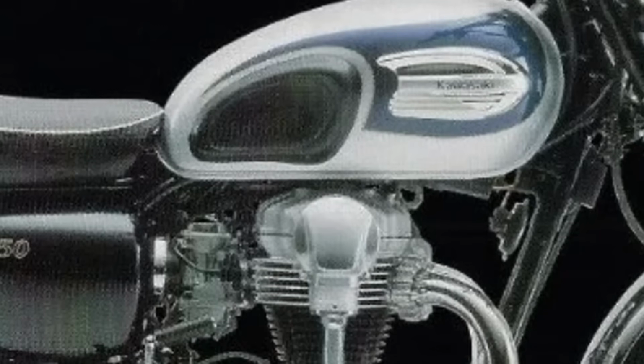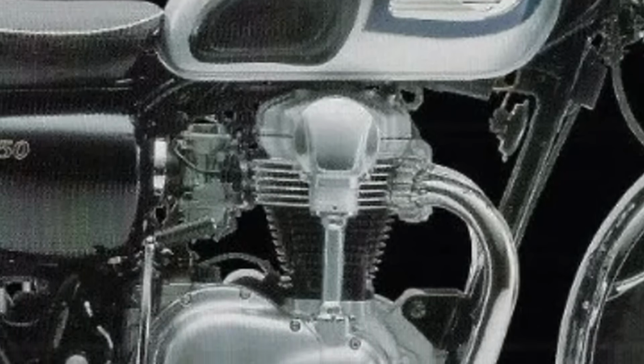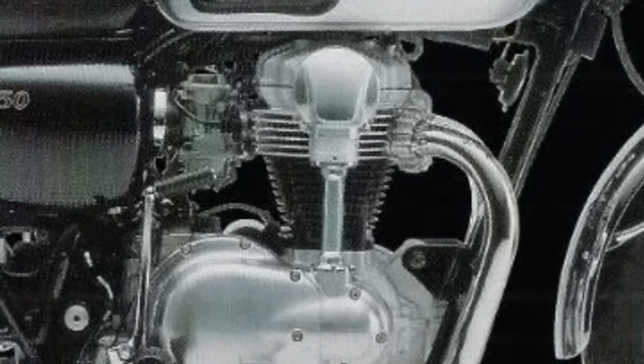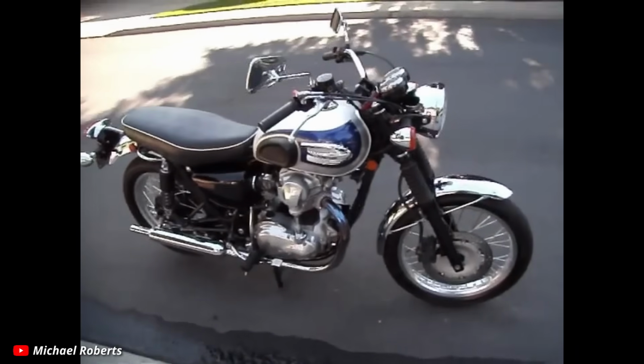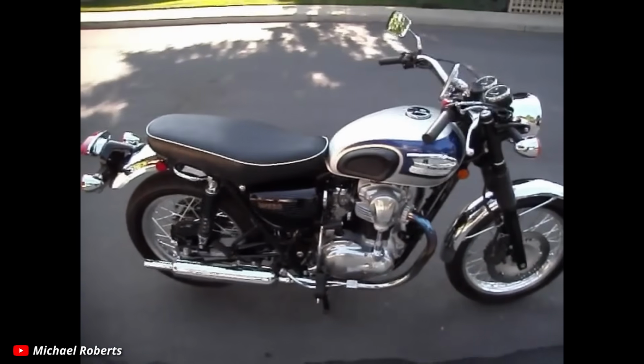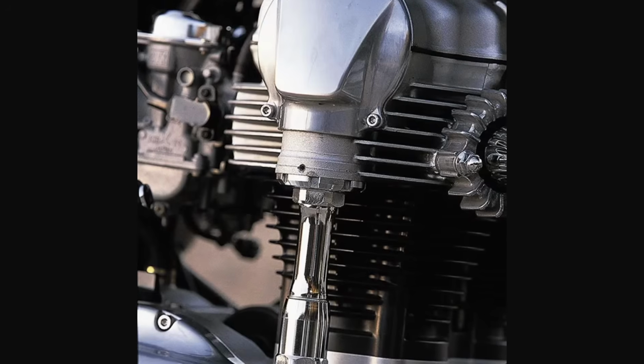One interesting departure from the classic W's was this beautiful bevel drive found more commonly on classic Italian bikes. Now, practically speaking, this was really only better for maintenance in some ways, but more importantly, it was just an interesting, almost nerdy feature that helped the bike stand out.